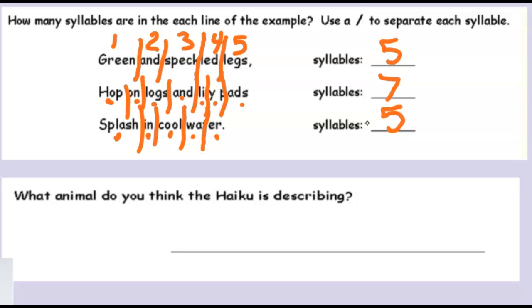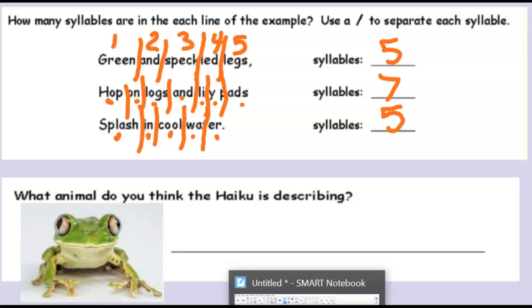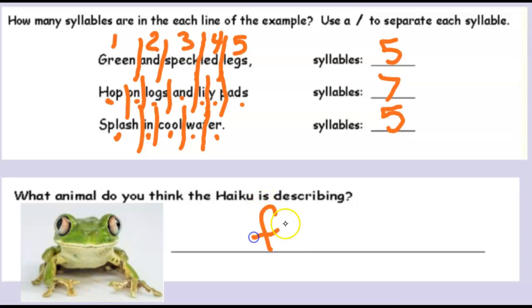What animal do you think this haiku is describing? Green and speckled legs, hop on logs and lily pads, splash in cool water. Were you thinking what I was? That it's a frog? That's right, frog. And frog has 1 syllable.